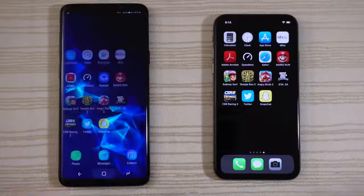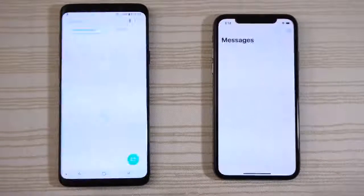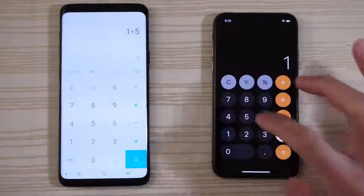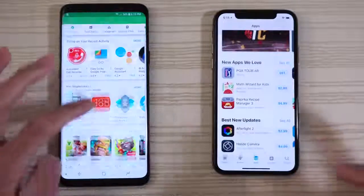And we are in! There's nothing in the background on both. So let's get started by tapping the phone app. Messaging on both. There you go. The camera. Calculator on both. There you go. Clock on both. Play Store and App Store respectively. We'll give this to the S9 Plus.